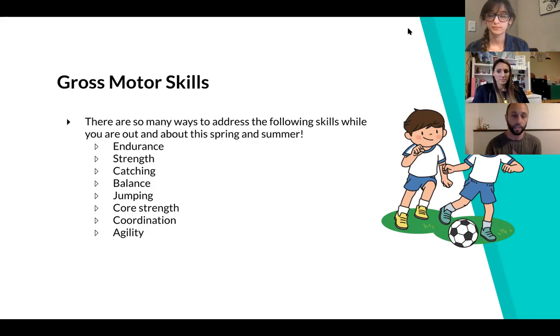So if I'm thinking about playing the floor is lava game or going on a scavenger hunt or playing red light, green light, instead of playing red light, green light by just walking slowly and then stopping and then walking again or running, maybe you do the entire game doing animal walks. Everybody has to jump like a frog the entire time while you're playing red light, green light.